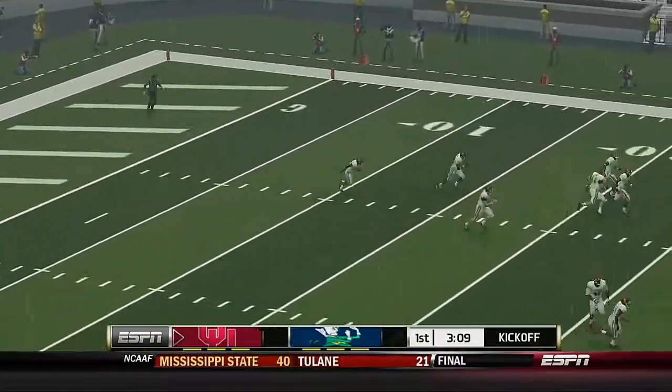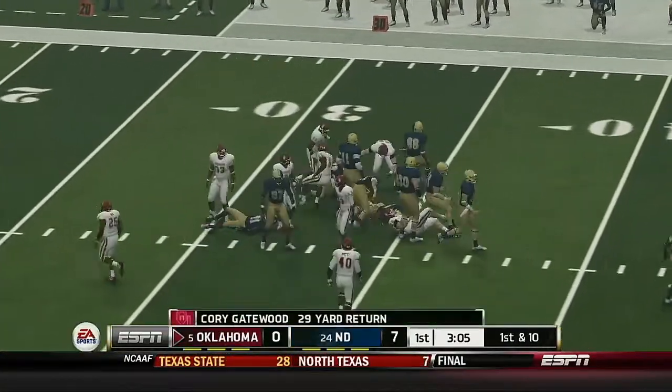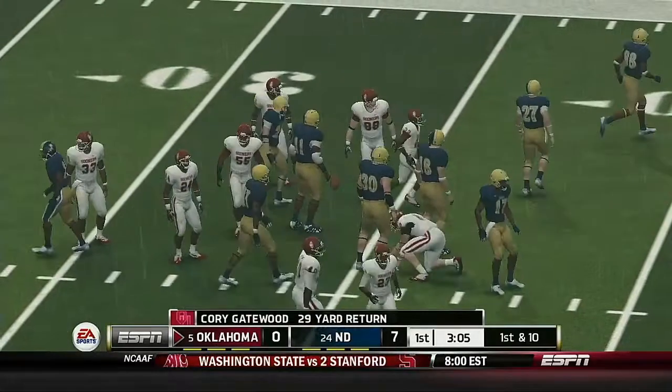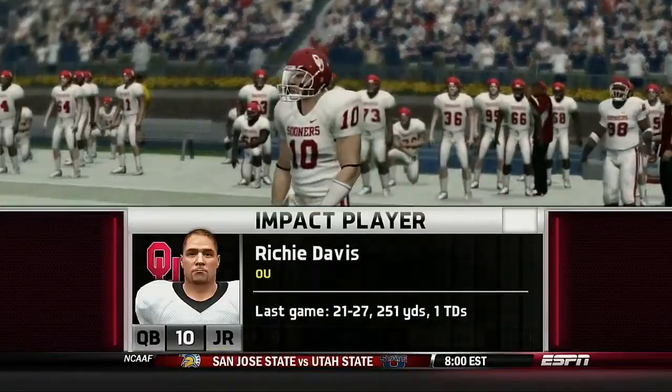Everyone's all lined up and ready for the kickoff. Fielded at the 4. Tackle at the 33-yard line. The Sooners have got a guy at quarterback that is a true leader. We found that out this week talking to him.